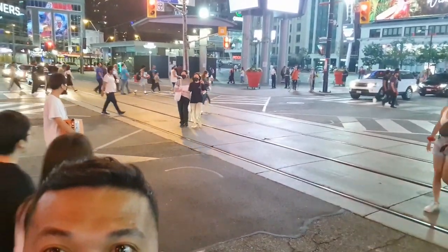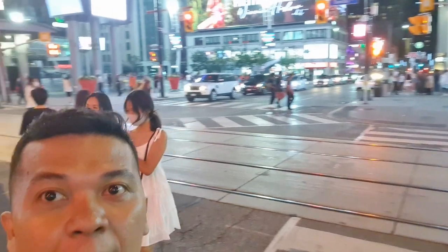Hello, so I'm here at the Yonge and Dundas intersection. So this could be like the Shibuya of Toronto. People are crossing here because there's like a slant. People are crossing here on this square. There's a diagonal, and steps to your left, to your right, and to the left of the street. So it feels like Shibuya in Tokyo, Japan.